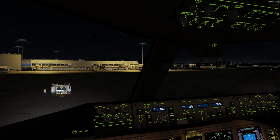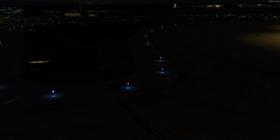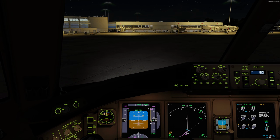GSX, I need to get to the runway. We'll take a right. Technically we could turn left, but that's too tight. So let's get out of here. GSX will get out of here too. Yes, run away, run away. How much power do we need to get this aircraft moving? Blimey. Love the sounds on this aircraft. Okie dokie.